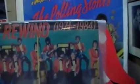But here's an alternate Rewind. I think this is from Argentina. This one says the years on the top, 1971 to 1984. But unlike the American release of 11 tracks, this has 12 tracks and has an extra track, including It's Only Rock and Roll, and I think Respectable was the other track. So this has one or two extra, different tracks.